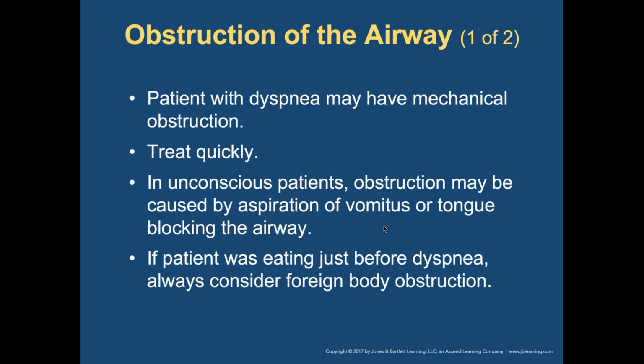In a semi-conscious and unconscious patient, the obstruction may be caused by aspiration of vomit or the tongue blocking the airway. We've always heard about the tongue and aspiration. Unfortunately, in my career, I've been blessed in education. I've learned a lot. I've worked a lot of cardiac arrests. I've never truly seen a tongue so big that it caused an airway obstruction. Now, I have seen it block the airway, and you do a head tilt chin lift and it clears pretty easily just because of the relaxation of the tongue.